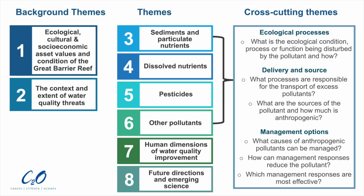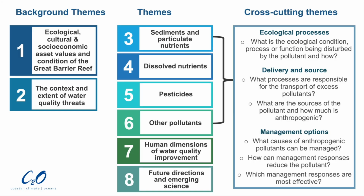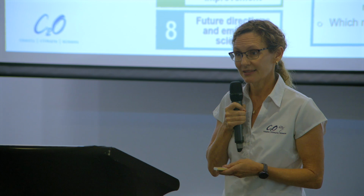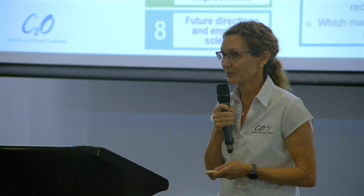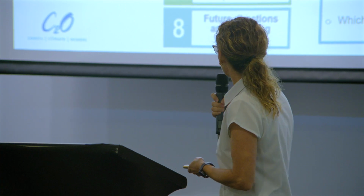In terms of the scope, we've got 8 themes altogether. So the first couple of themes cover off on the values and the current condition and threats to the Great Barrier Reef. The middle themes are around the individual pollutants, and then within those we consider where do they go, what are their impacts, how do they get to the end of the catchment, and what are their sources, as well as the management options in terms of their effectiveness, their costs and the productivity outcomes.